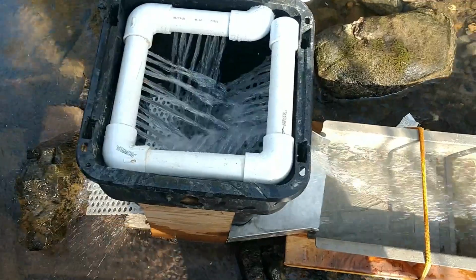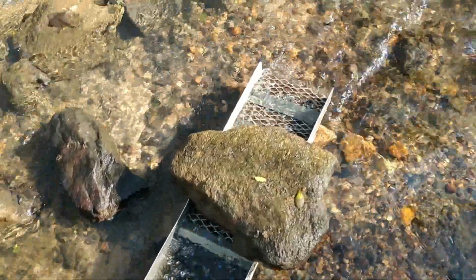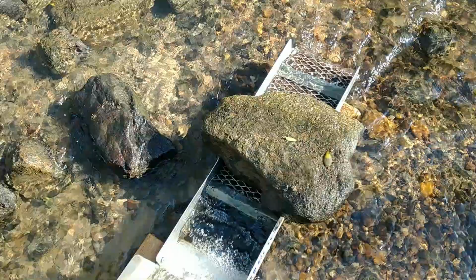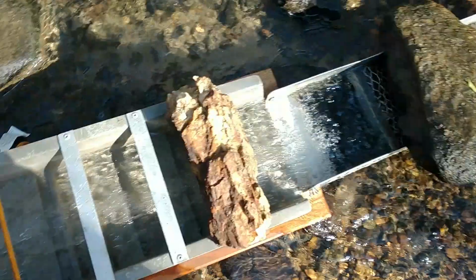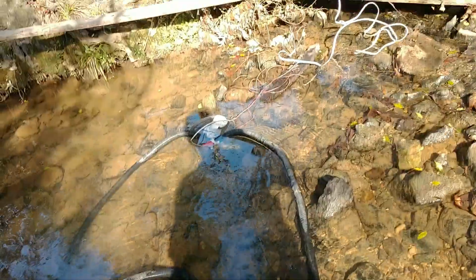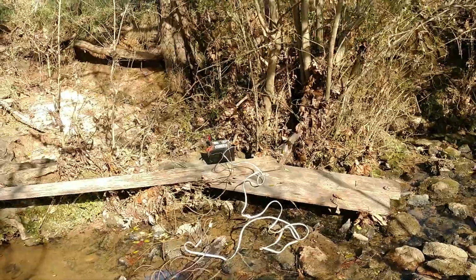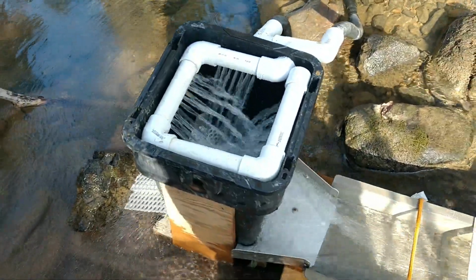I've got everything set up, ready to dig. Seems to be fairly level. I did not hold royal sluice to the end there just in case some fine gold gets washed away. It's going pretty fast through there. Got my pumps over there and my battery sitting right there. So we'll see what I can find here.